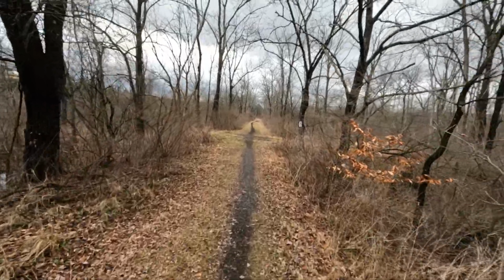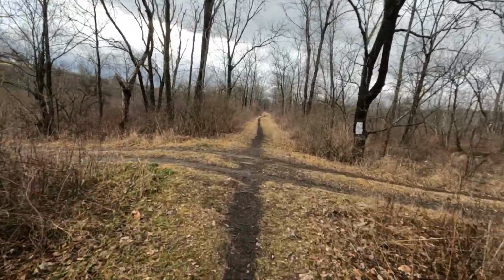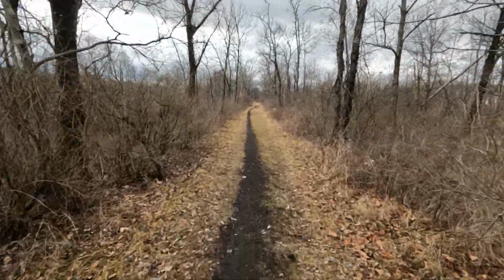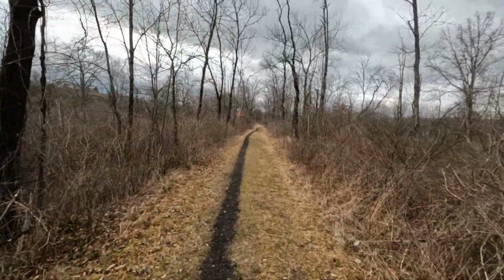And if you look closely when you're walking along an old railroad bed, you see them. Lackawanna used concrete battery boxes and wooden ones. I think we'll make it back before it starts raining.